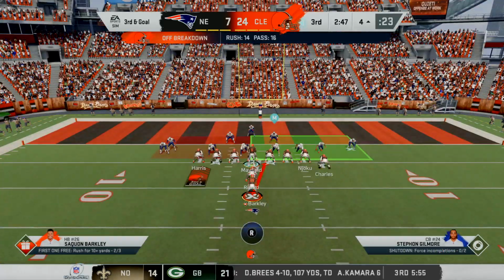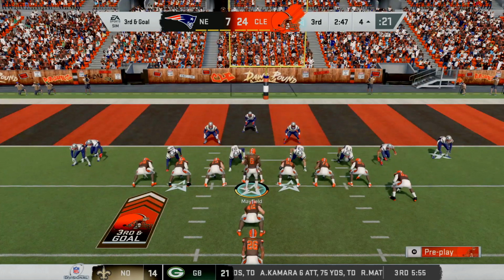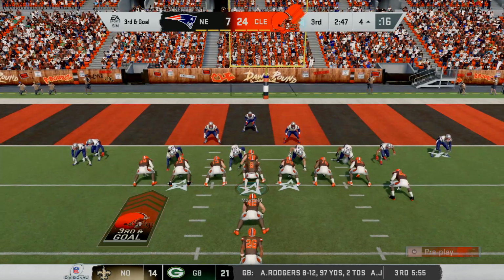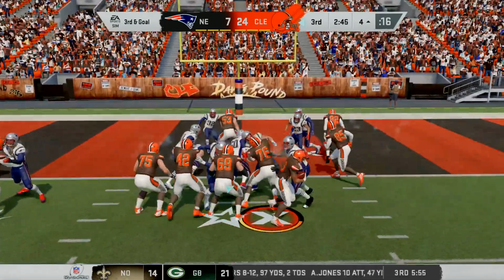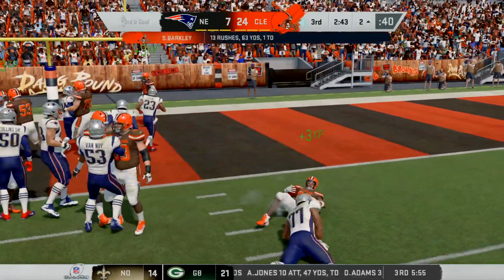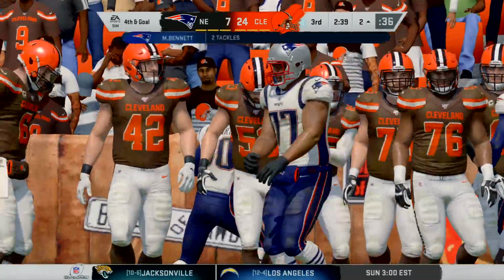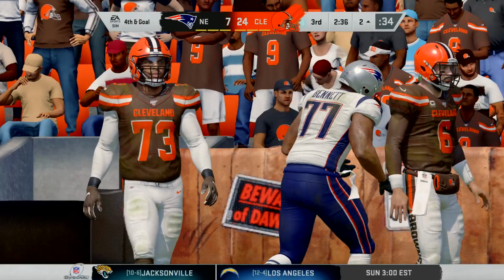Well, they've been so good on third down all day long. Can they convert another here on third and goal? Here's Barkley. And this effort won't be enough as they rally up to stop him a couple of yards short. Just a gain of 2 there, and it's going to bring up a 4th down.